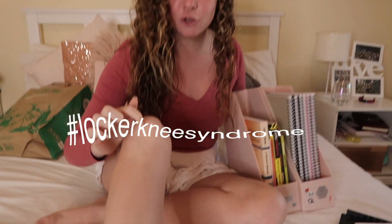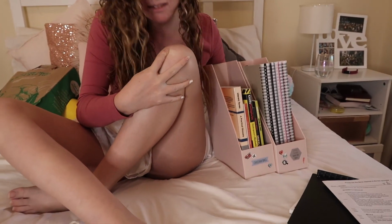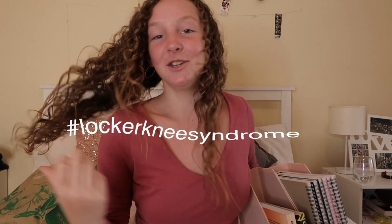I'm literally praying that I get a top locker because we've got them stacked on top of each other, and literally every year I have a bottom locker. I've never had a top locker, and I literally have locker knee syndrome, so I've got dry knees all the time, and it's made them not callous, but the skin is dried over because I literally kneel at my locker like 5 times a day. So hoping I don't get another case of locker knee syndrome this year.